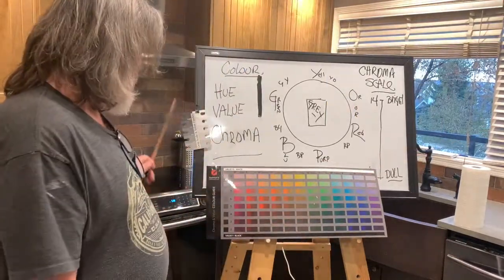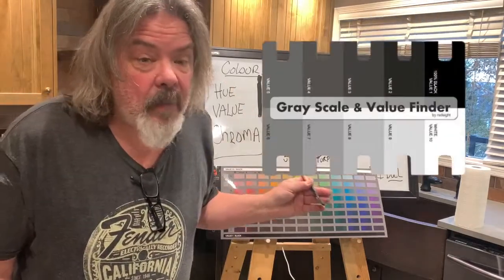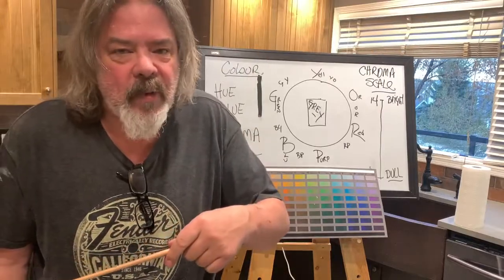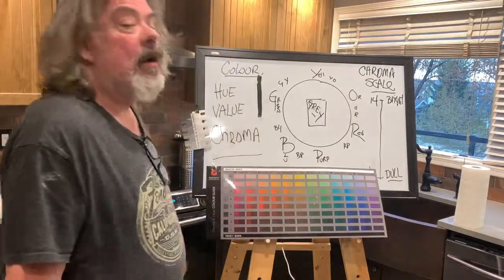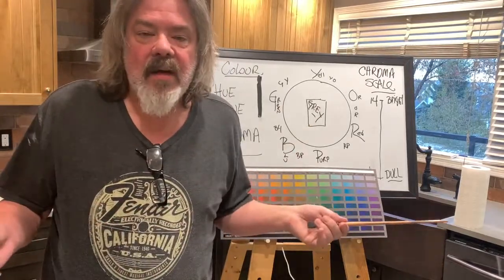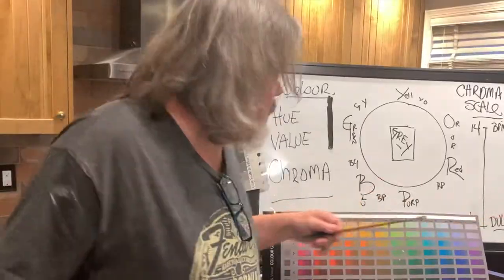Value. Value is important. Here's your little value chart. You all have one in your paint box. I know. It's under the alizarin crimson, stuck to the lid of the ultramarine blue that you never put on. Value, 1 through 10. Ten values. That's all you need. We've scaled it down to 10 values. If you can deal with 10 values, you're going to be wonderful.